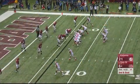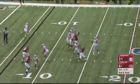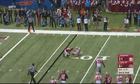Good call for defensive pass interference, and you can see this best on the replay. The defender plays through the receiver's back to get to the ball and makes early contact.